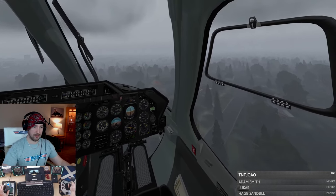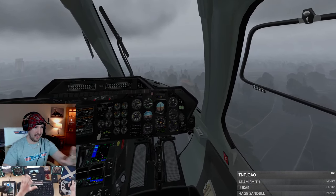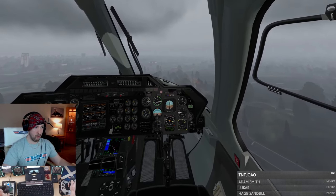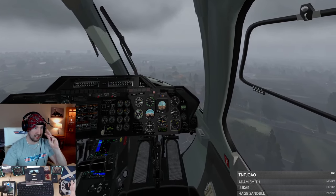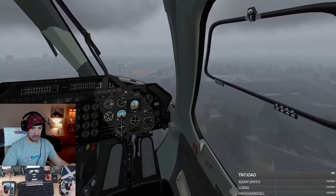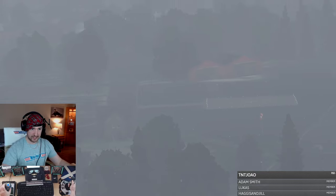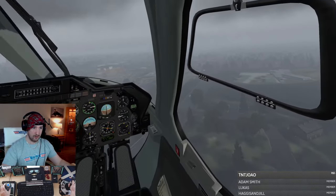One of the horrible things about flying in bad weather, bad visibility in X-Plane, is there's not really any good transition into the clouds. One minute you're not in the clouds, the next second, boom! You're in the clouds, baby! Right, that looks like a field. Oh, I think I see a helipad. I see a helipad, guys, and a windsock! Woohoo!